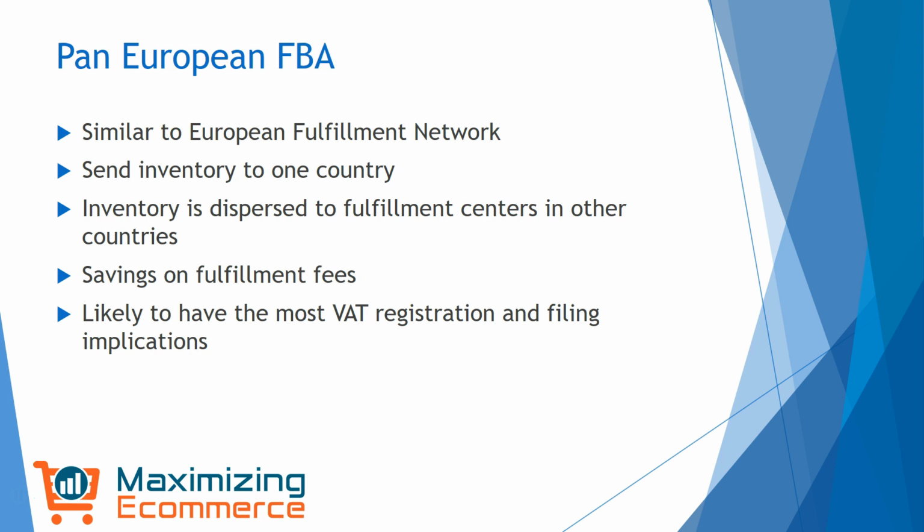And one of the drawbacks to that is a higher likelihood than with EFN that you would have to register for VAT. Because one of the things I've found in my research, now again, do your own research, is that with VAT, one of the components is if you have a physical presence, so like you have inventory stored there, pretty much as soon as you go into that country with inventory stored there, you're going to have to register. So if you have higher thresholds and you would have had to have registered anyway, or if you're going to be in all these different countries, the cost savings could work itself out for you. But definitely do your own research on that part. Don't take it just from me there.